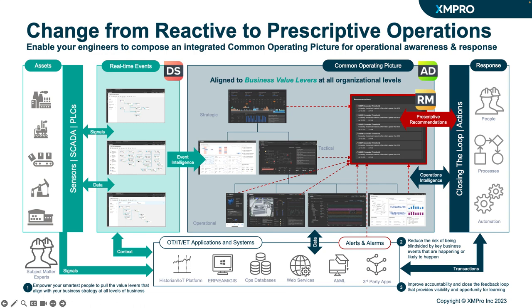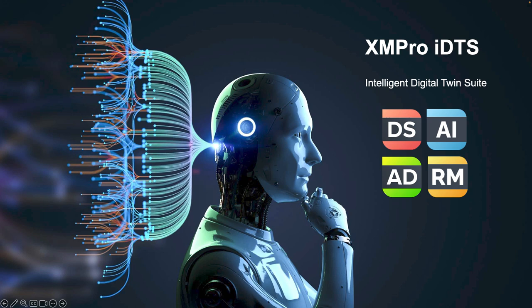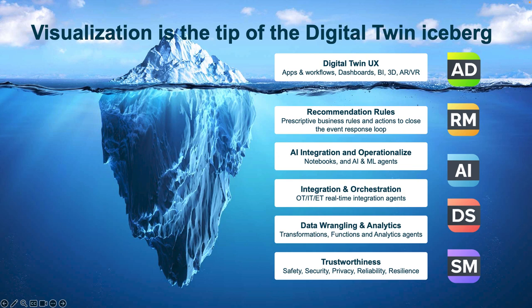As you can see, we've got some elements in terms of what is in XMPro. So we call that our intelligent digital twin suite. It consists of four different areas: the data stream designer, AI, the app designer, and the recommendation manager. And before we go into that, I'd like to highlight something that we quite often see when we talk about digital twins. People just see the visualization part. They see this really nice digital twin user experience that has got dashboards, it's got BI, it's got 3D, it's got AR, VR, all sorts of really nice looking visual interaction. The challenge with that is that is just the visualization. Like this iceberg, the real challenge, 80% of the work sits below the surface.